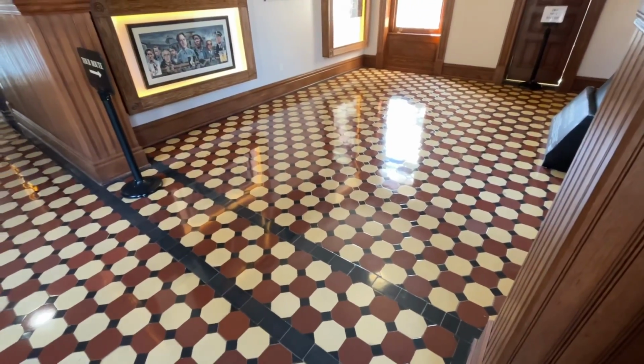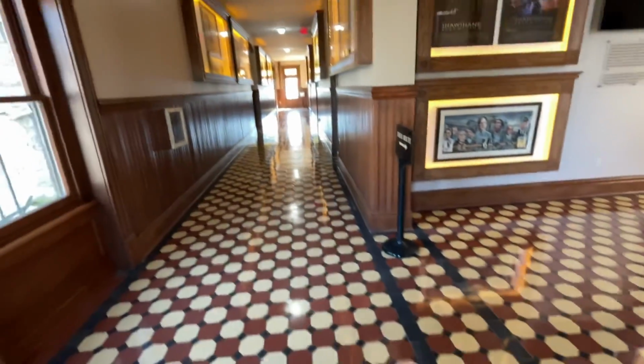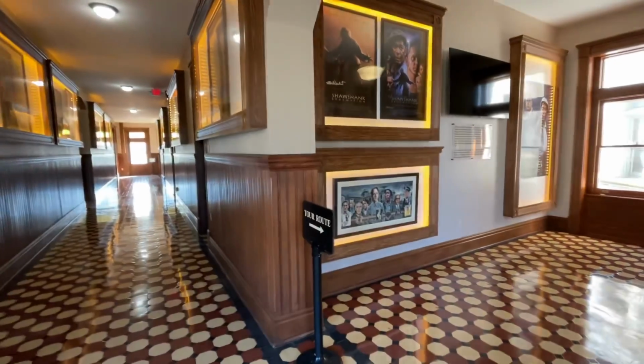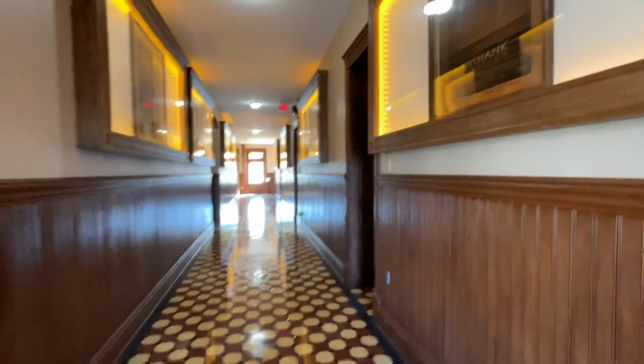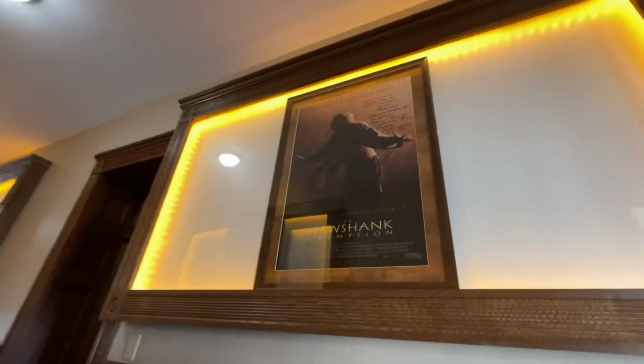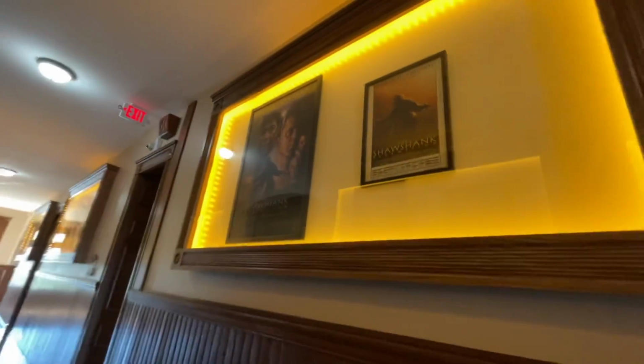I know I said I wasn't gonna show any Shawshank stuff, but this is actually pretty new. I haven't been down this way. They must have remodeled through here. They got these glass cases now, signed by the cast members of the movie. Yeah, this is definitely new. This wasn't here the last time I was here. We have some autographed posters, some artwork.